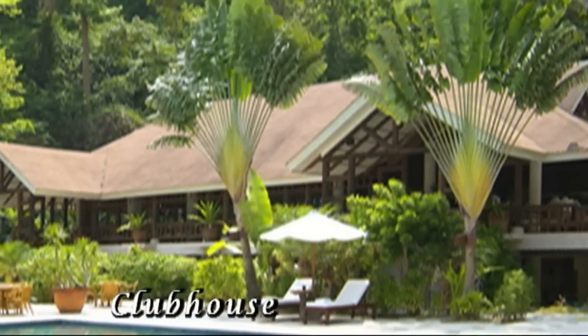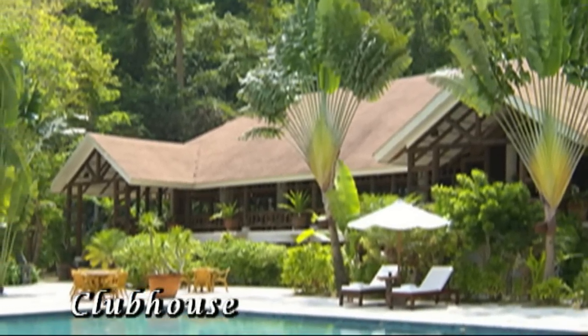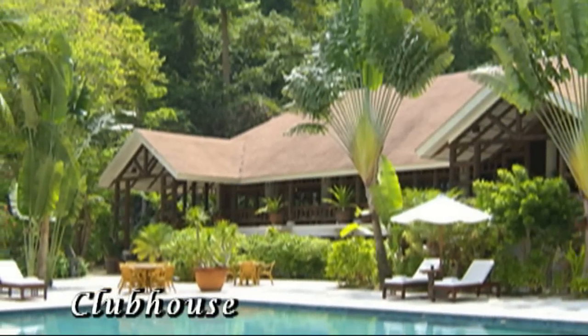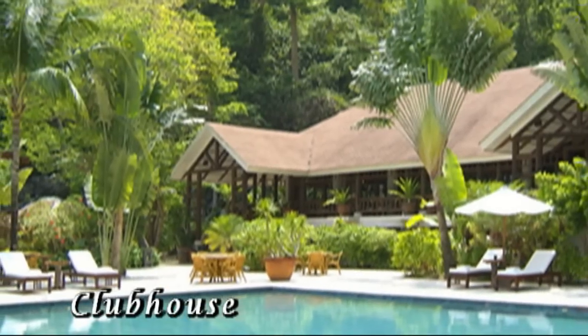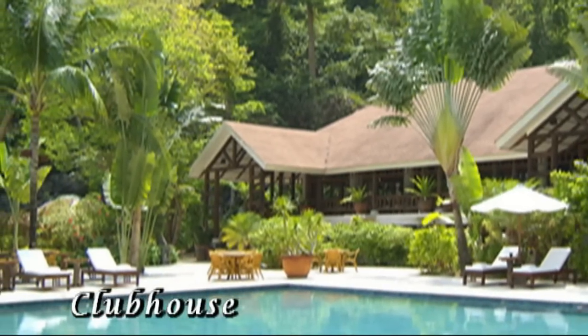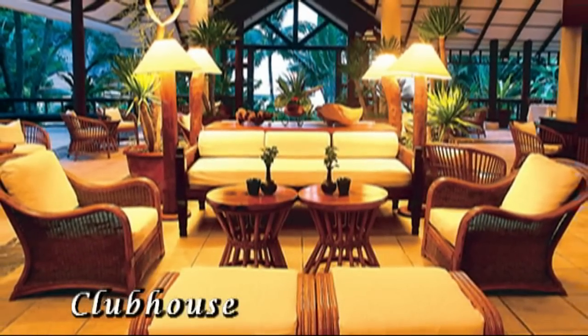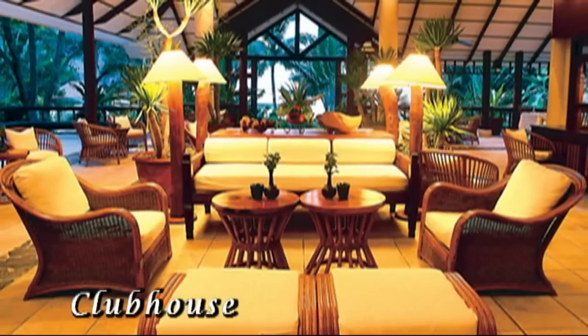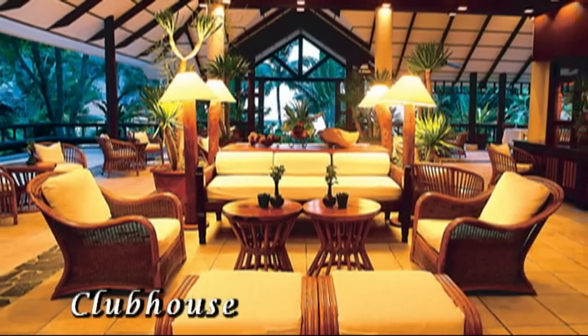Here you'll see the clubhouse. The clubhouse also serves as the main dining area. So this is where you'll have your breakfast, your buffet breakfast will be set up here. Lunch can be had here also. And in the evenings, they will set up tables around the pool area. And this is where the evening dining will take place.